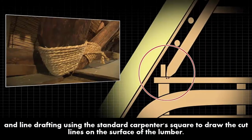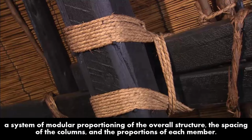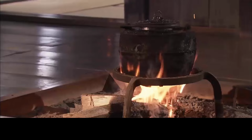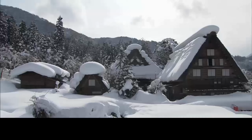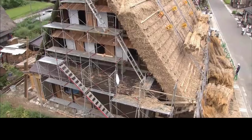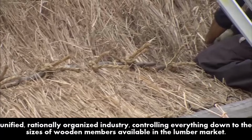Also important for designing building, especially in post and beam structure, was the Kiwari system, a system of modular proportioning of the overall structure, the spacing of the columns, and the proportions of each member. As a result of the adoption of this proportioning system, architectural construction became a comprehensive, unified, rationally organized industry, controlling everything down to the sizes of wooden members available in the lumber market.